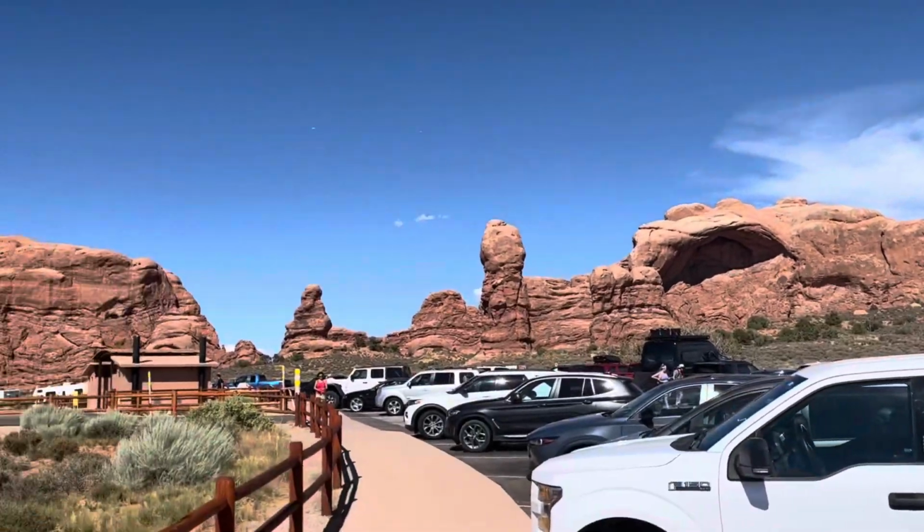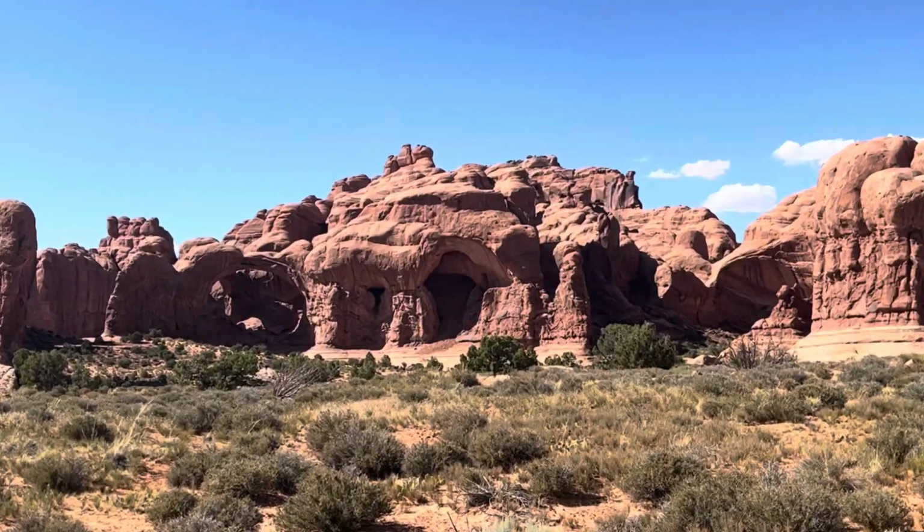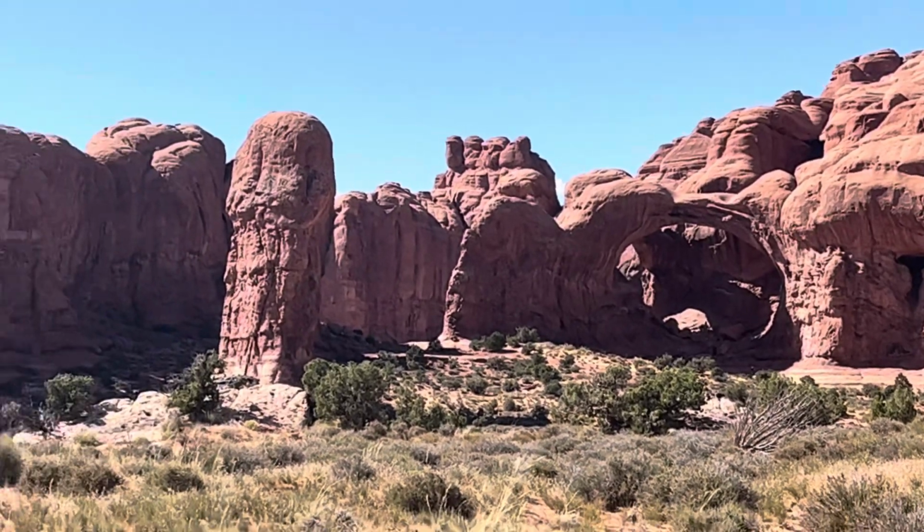There's just scenic views everywhere. It's really overwhelming at times to see all the incredible things in Arches National Park. So there's a quick tour of Arches National Park. Very impressive. There's a little bit for everybody. You could kind of just drive around and hit a few things.